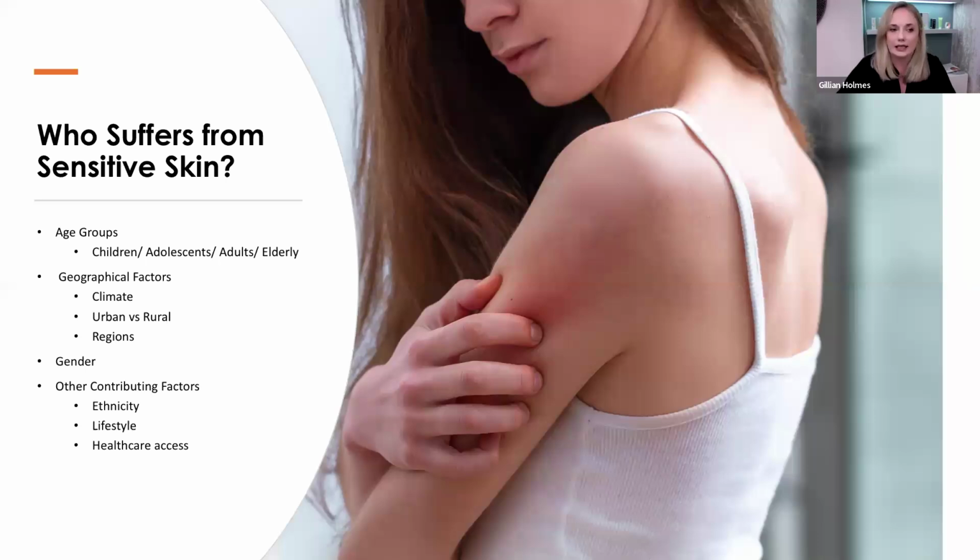So another factor we look at is geographical issues. When we look at geographical factors, we look to things like the climate. So geographically where you live, what is the climate that you are facing? So very, very harsh environmental factors can have a severe impact on the skin.